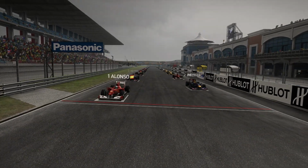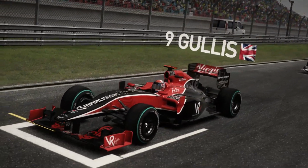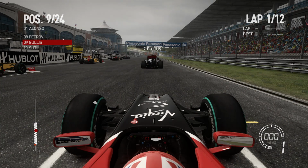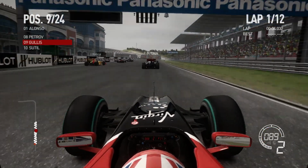Okay then, Fernando Alonso lining up in pole position with Mark Webber alongside him in second. Then we have Sebastian Vettel third. Myself in the top 10 for the first time in qualifying this season in P9. Then my teammate Lucas di Grassi right down at the back of the field in 24th position as the lights are starting to come on now. For the first time this season, I can see the lights. It's 5 red lights. It is lights out and away we go for the Turkish Grand Prix.